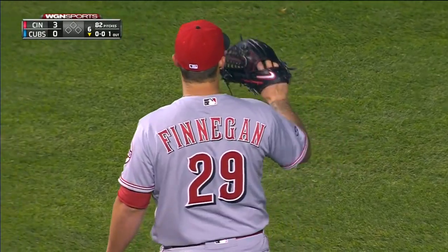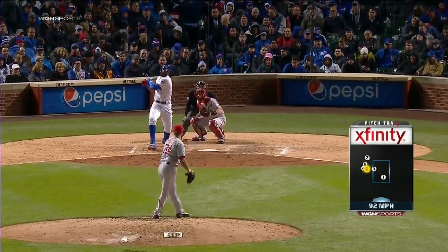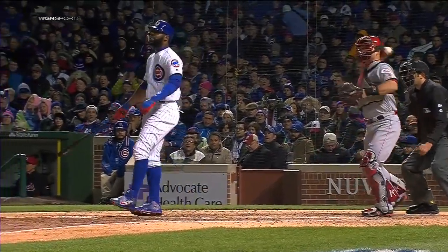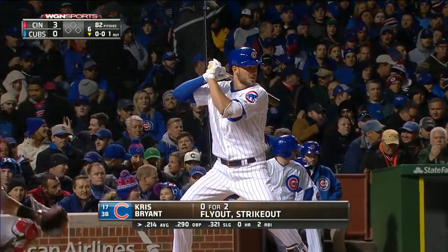Out number 1. Yeah, that pitch running inside to Hayward, as he has a pretty decent look at it at the beginning, thinking it's probably going to be on the corner. And then the movement of Finnegan and that riding pitch going up and in to Hayward, and he swings through it. You could tell Jason couldn't quite extend the arms the way he wanted to with that cut.